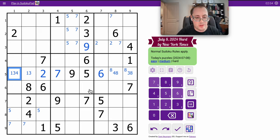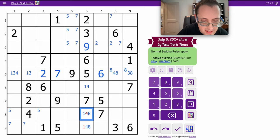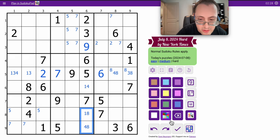Okay, now look at column 6. I only have 3 digits remaining. 2, 3, 5, 6, 7, 9 are placed. I need 1, 4, and 8. And that exactly forms a triple. Moderately annoying.